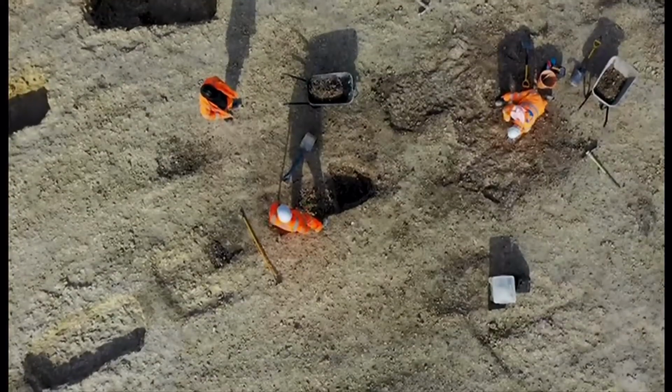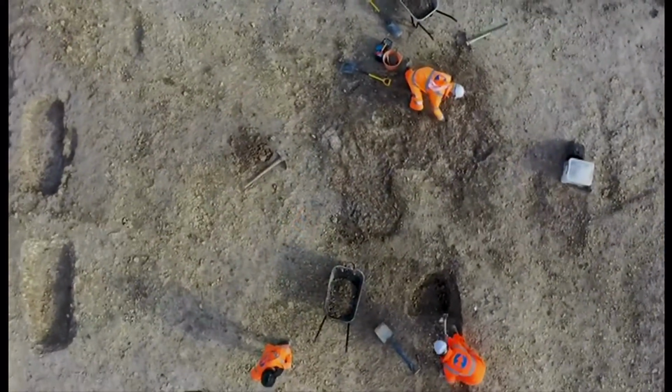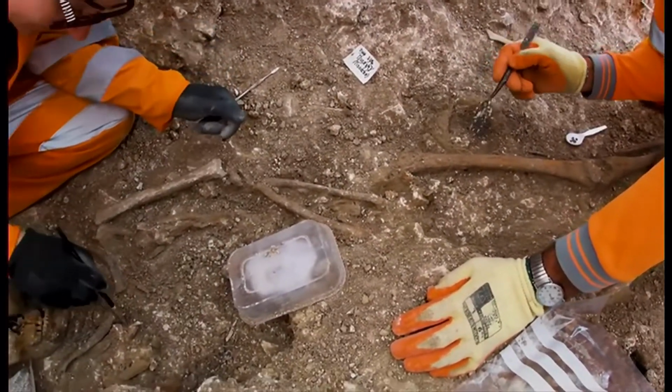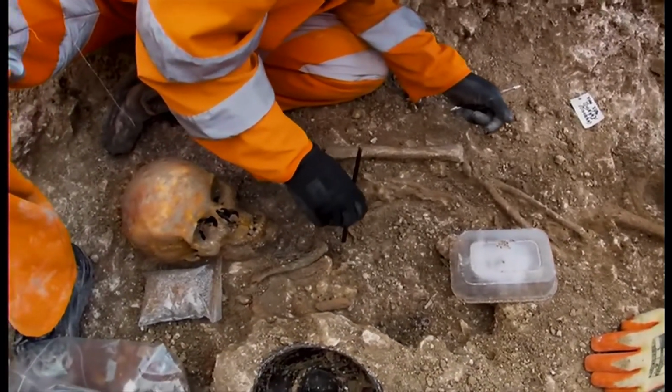For some, even important archaeological discoveries do not justify the construction of HS2. But others see it as an opportunity to understand and explore periods of our hidden history. Joe Black, BBC News.